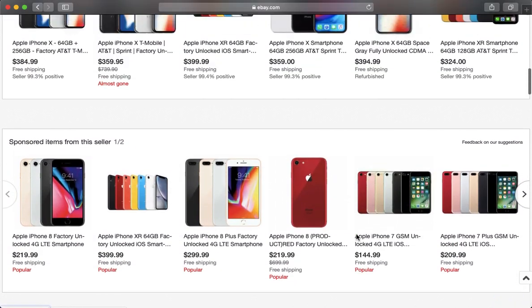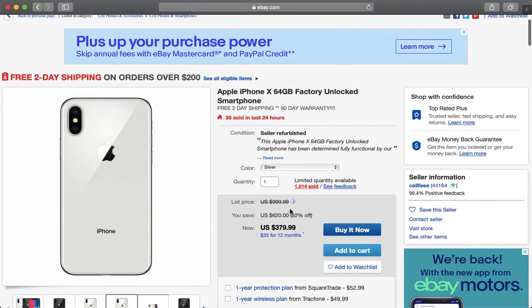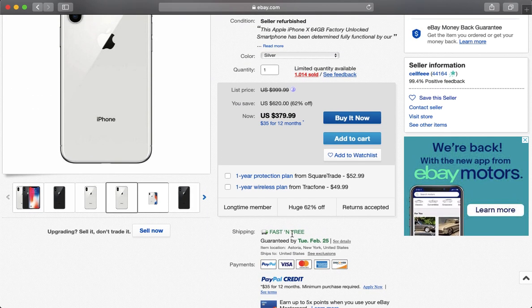The other thing I usually check, tip number two, is this free 60-day return. Most sellers will provide a 30 to 60-day money back guarantee. So if you have issues with the phone, you can return it, which is pretty good because it gives you a kind of warranty, even though it's a used phone. If something happens, you can return it.